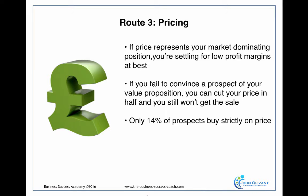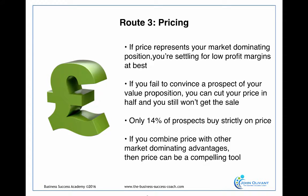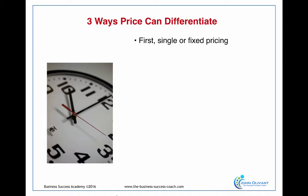Research shows that only 14% of prospects buy strictly on price. However, if you combine price with other marketing dominating advantages, then price can be a compelling tool. Price can be used to differentiate your business in three ways. First, single or fixed pricing.